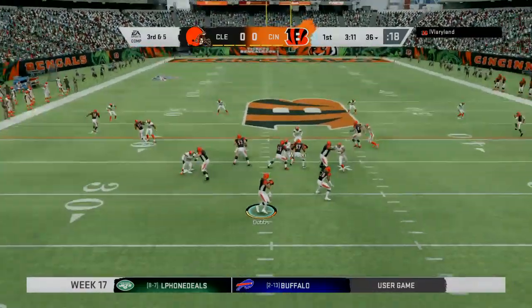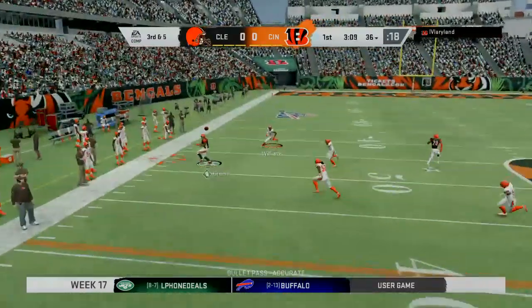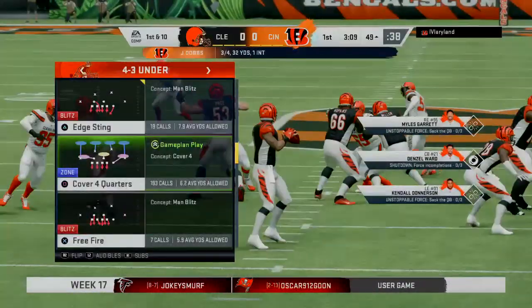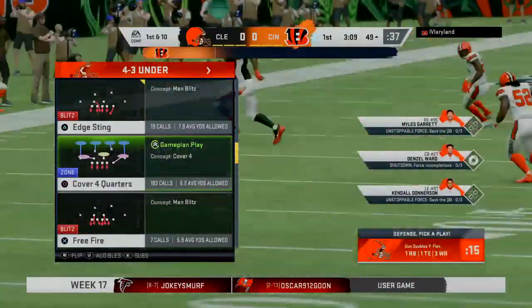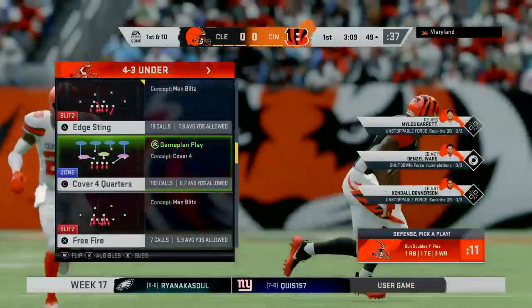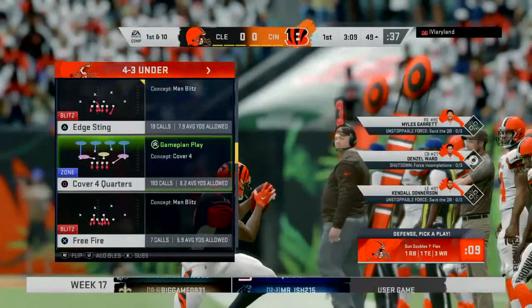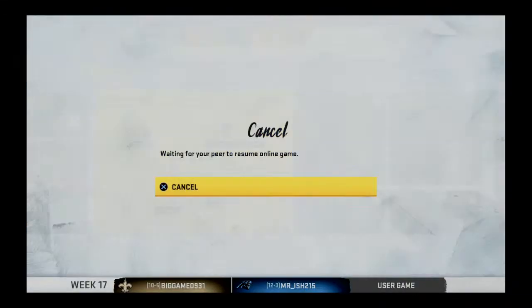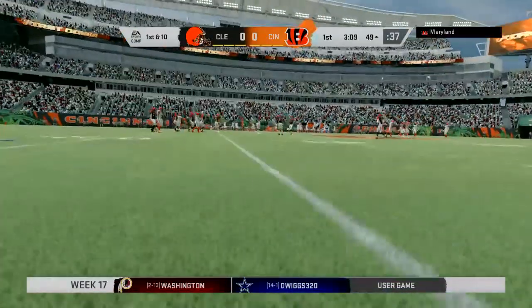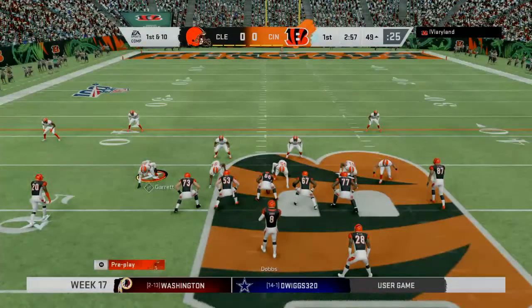Back to throw, Dobbs. He's got his man here. It's Green. He'll take this to the other side of midfield before going out of bounds. A Bengal first down on a 16-yard pickup there. First and 10 at the 49-yard line.